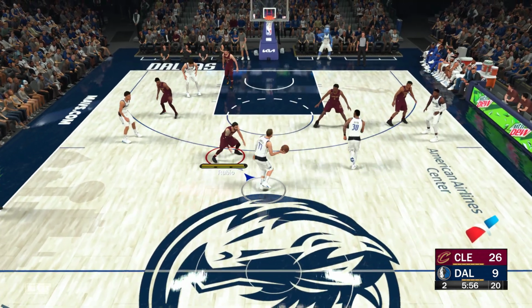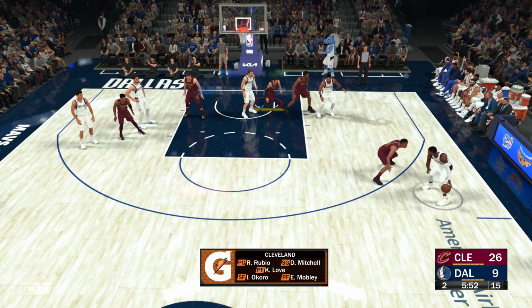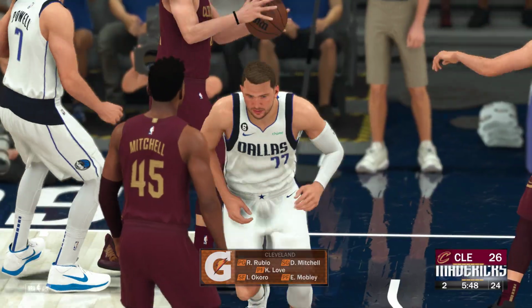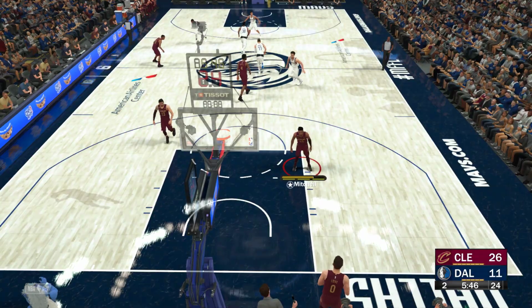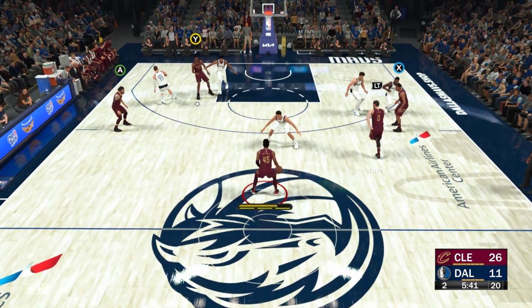All right, on the floor for Cleveland, getting going in the second: Okoro at the 3 with Mobley at the 4, Donovan Mitchell out there with Ricky Rubio, and it's Love in at the 5 spot. Really good pass from Finney Smith. He understands that you can't squeeze that orange if you got somebody ready to catch and shoot.